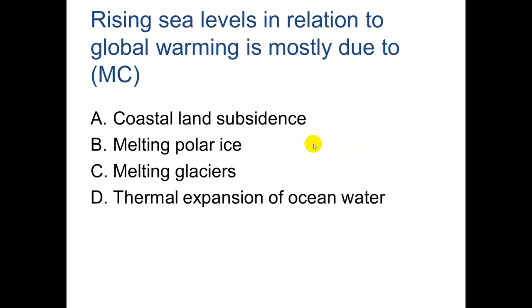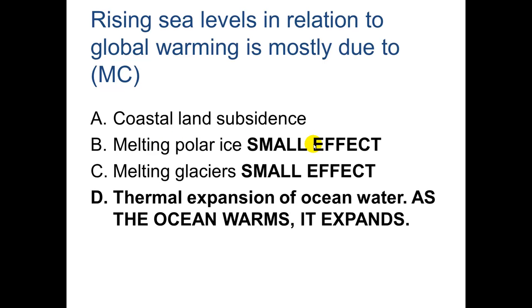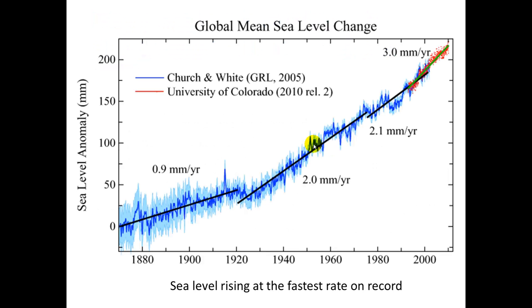Effect on coastal areas. Rising sea levels in relation to global warming is mostly due to which of the following? This is multiple choice. You might be surprised at the answer. It is thermal expansion of the ocean water. As it heats up, it expands. And melting polar ice, that does have some effect, but a small effect. Melting glaciers also has a smaller effect. The one thing that has no effect is the melting of icebergs. And here we can see global mean sea level change. It has definitely gone up by a few millimeters per year. It is now rising at the fastest rate on record, however.